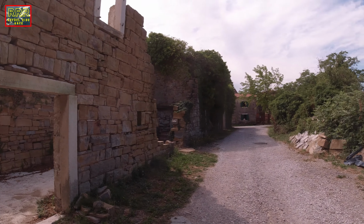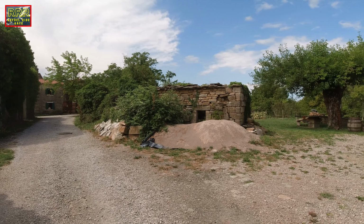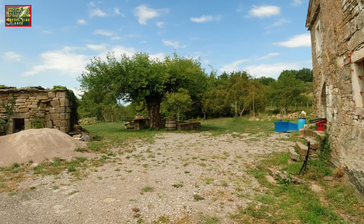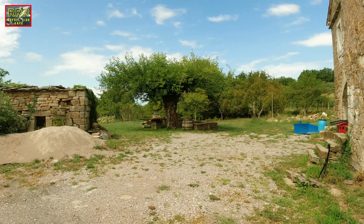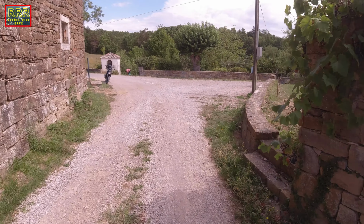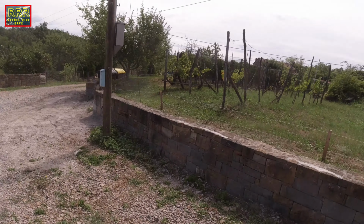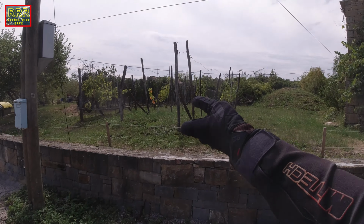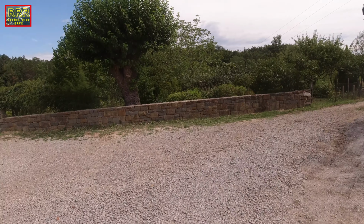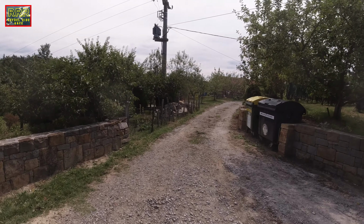These houses are mostly used as weekend houses and for tourism purposes, but still some people moved here from the other parts of Slovenia, and as we saw, probably also some other people from other countries live here. Some people have nice little vineyards, and also they take care of the fruit trees and so on.